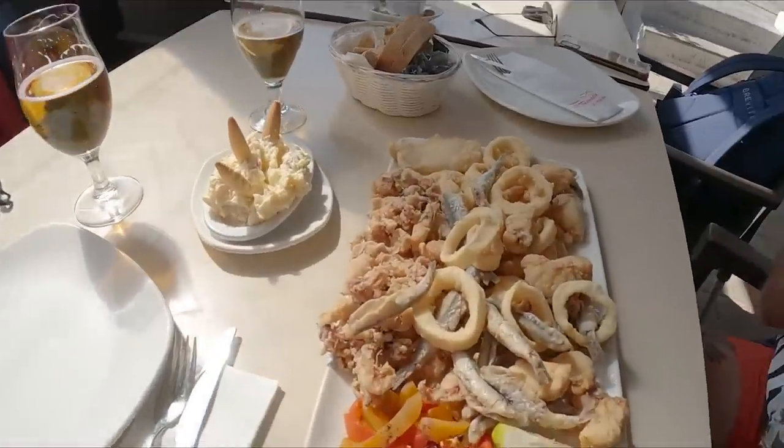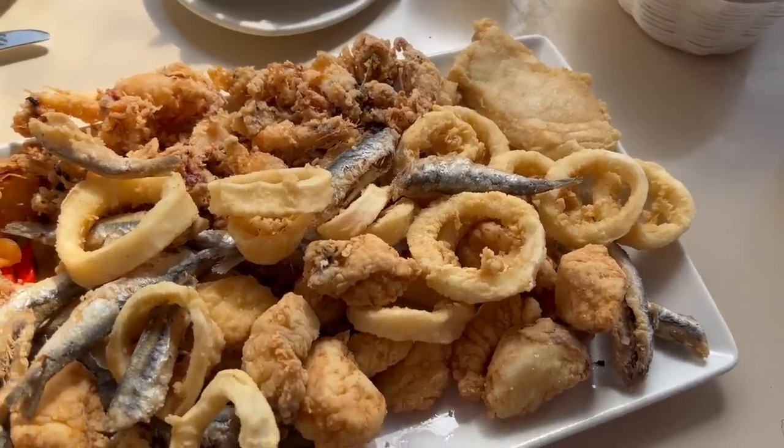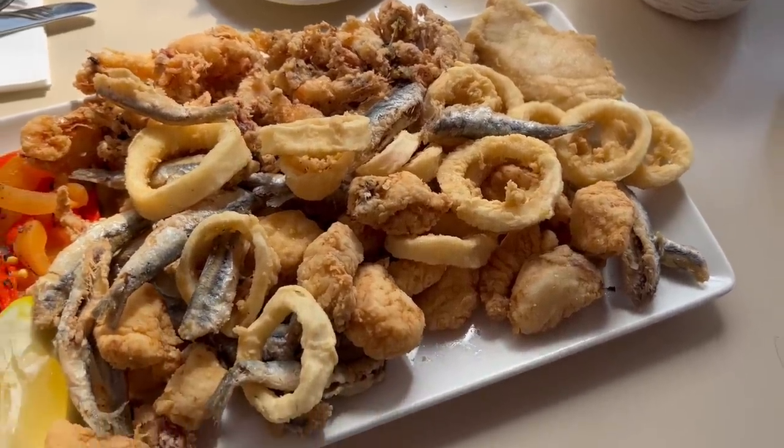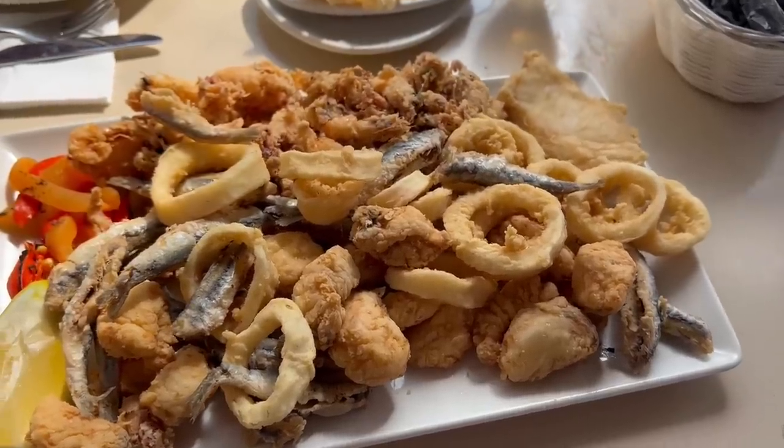We're just gonna sit here and drink and eat for the rest of the day, I think, guys. Check out what's just arrived on the table. Oh, I love it. This is my favourite. Fried anchovies, calamaris, John Dory, red mullet, little squids, and cazón en adobo, which is marinated dogfish.